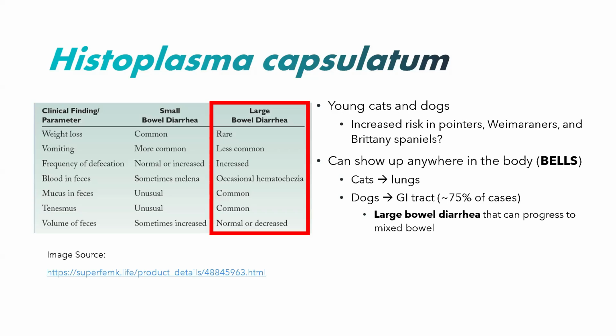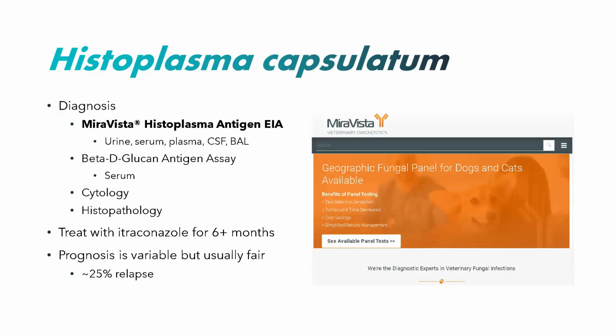You can do a rectal scraping or a rectal cytology if you are unable to refer for endoscopy or it's just not in the budget. The easiest way to diagnose this is to get a urine sample and submit it to the fungal lab in the US, MiraVista. You can do a bunch of different samples, but I typically do urine. Make sure you're doing the antigen, not the antibody. The antibody doesn't have as much use because it just tells you if there's exposure. They are treated with an antifungal for a long time, and relapse is common in about a quarter of them, regardless of how things went.